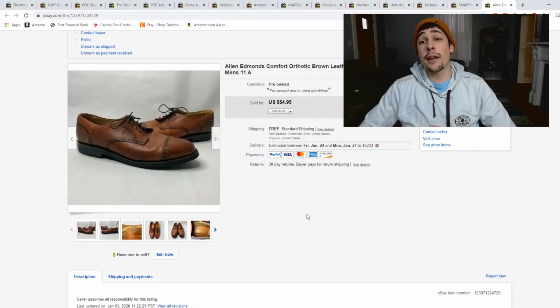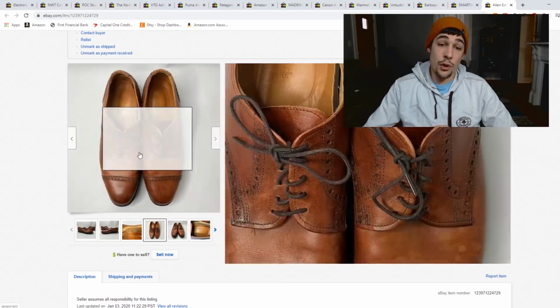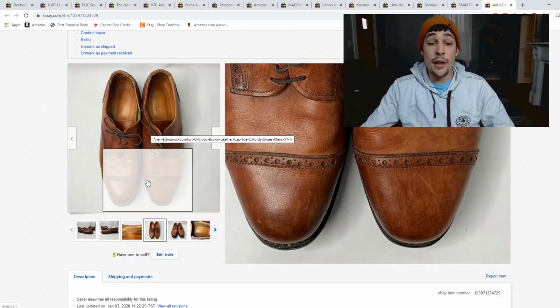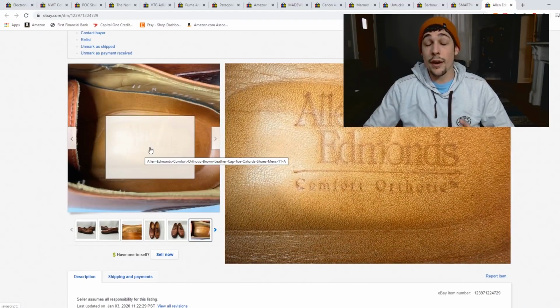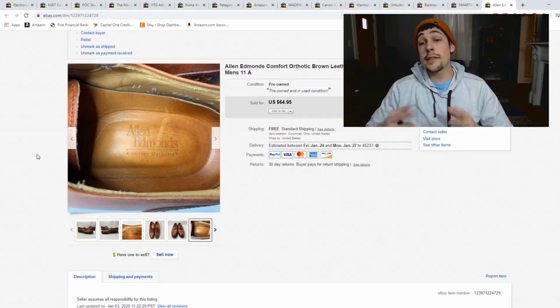This is a pair of Allen Edmonds men's cap-toe leather shoes. Now, I don't find Allen Edmonds too much, but when I do, they are definitely something that I pick up. These ones were cap-toe, as you can see right here on the toe of the shoe. They do have this line that goes across the toes, and that's what makes it a cap-toe. Now, on the inside, on the soles, you'll typically be able to see what kind of model it is for Allen Edmonds. This one didn't have it, so I had to do a little research on it. Ended up picking these up for like $8, I think, and sold them for $65 in about a month.